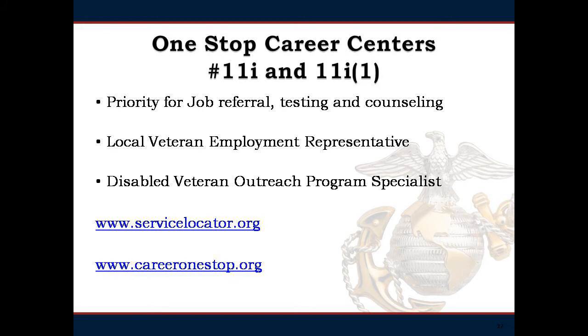The Disabled Veteran Outreach Program exclusively serves veterans. Their main focus is on veterans who have barriers to employment and are in need of intensive services. There are also local veterans employment representatives who also only work with veterans. They provide employment, training, and placement services directly to veterans. Local veterans employment representatives also conduct employer outreach.